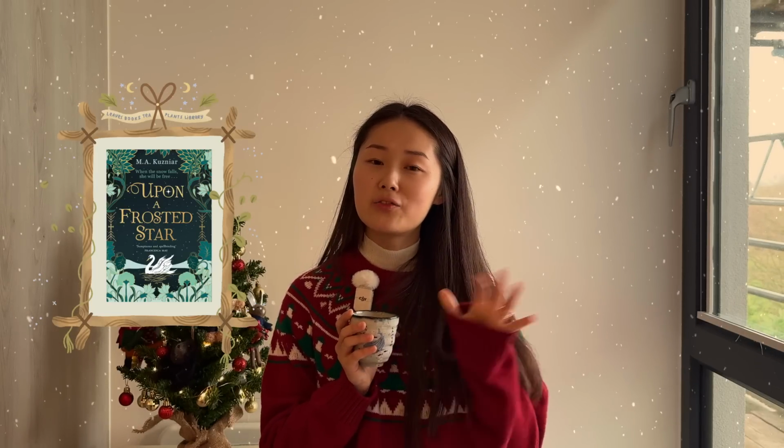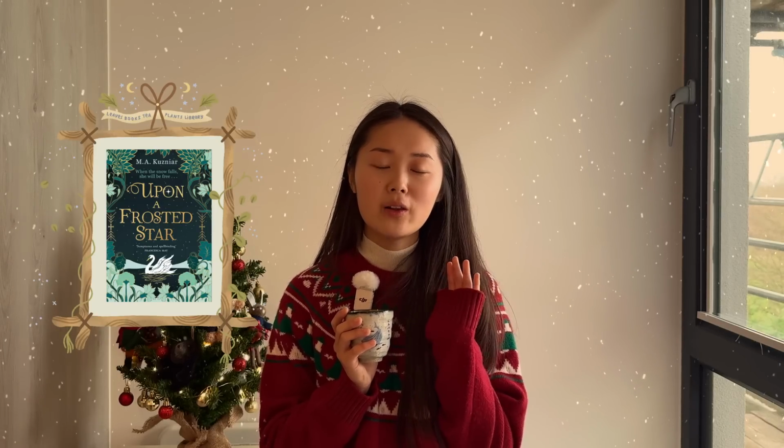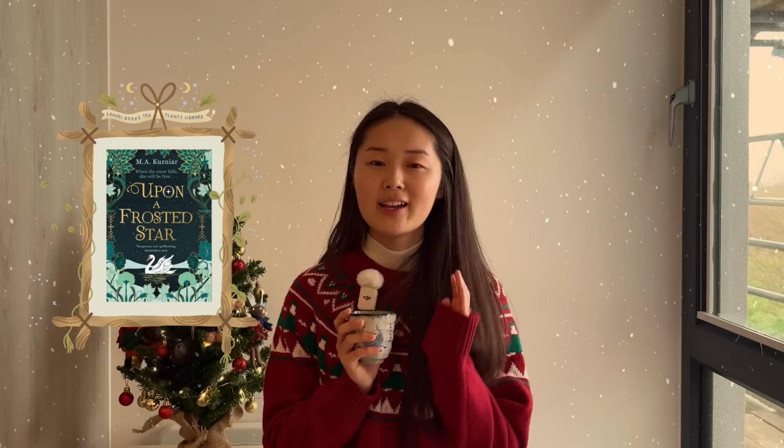The way the story developed wasn't my favourite, and I definitely enjoyed the first half of the book more than the latter half. However, if you are looking for the atmospheric read, and that's what you want this season, then this book is definitely something you need to read.